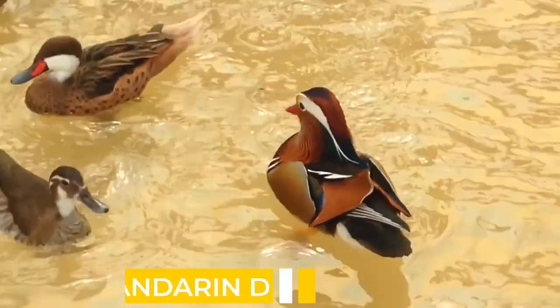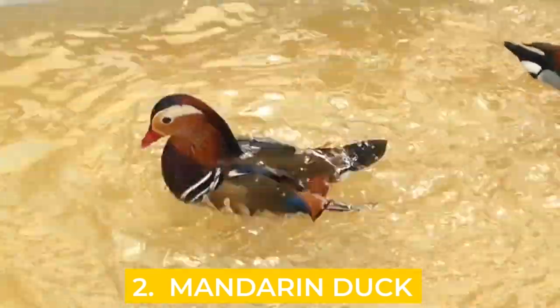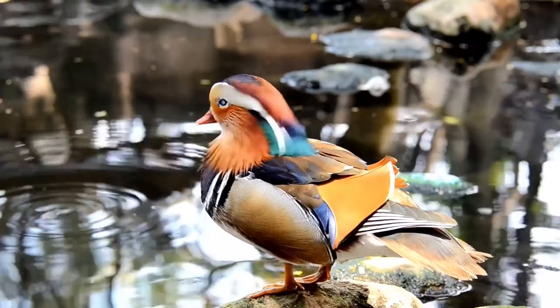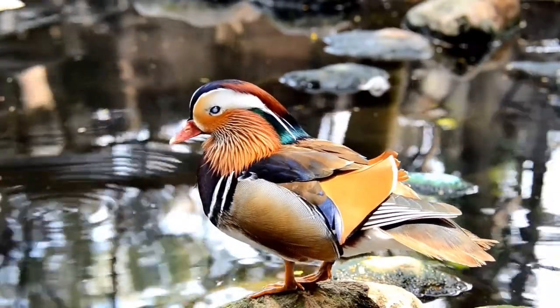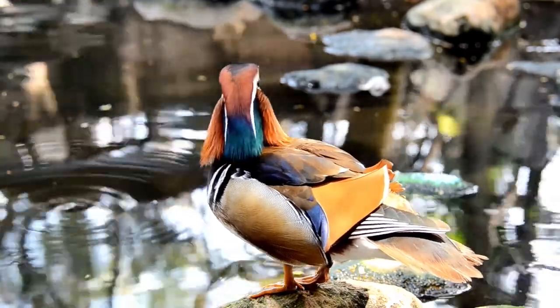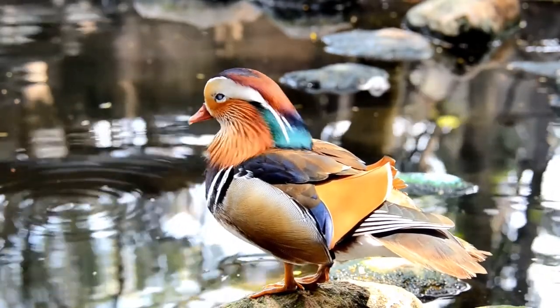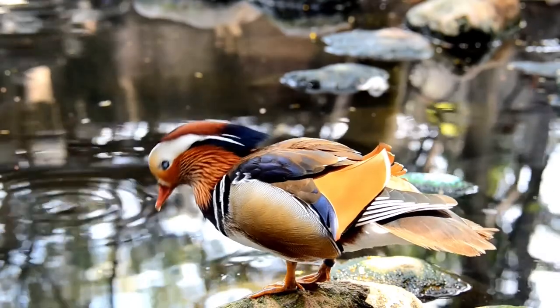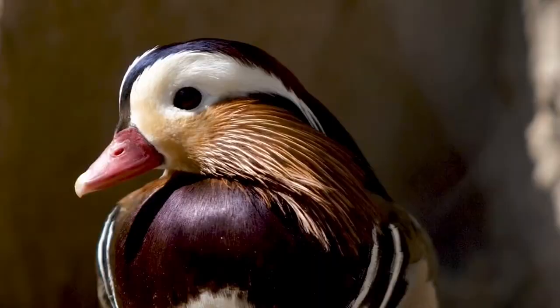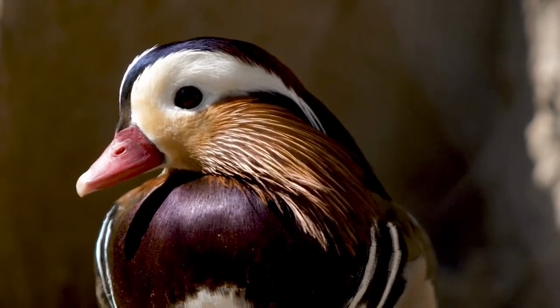Number 2. Mandarin duck. The mandarin duck is a perching duck species native to the East Palearctic. It is medium-sized, at 16 to 19 inches in length with a wingspan of 26 to 30 inches. It is closely related to the North American wood duck. They mainly eat plants and seeds as well as snails, insects, and small fish.